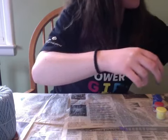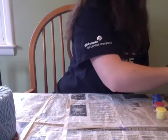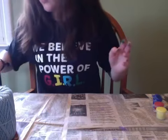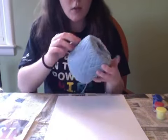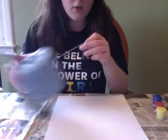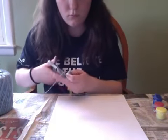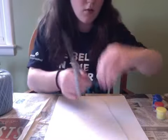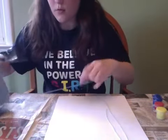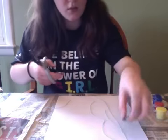Do I have any more papers? Nope, okay. I'm just going to use a clean sheet of paper. This is where I'm going to do my setup. So I'm going to get a couple pieces of string. There it is. Again, I wanted to try out a couple different types of string. So I'm using two different types of string just because I want to see how they are different or the same. So it's kind of short.